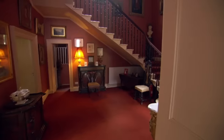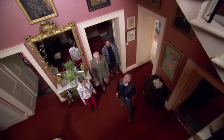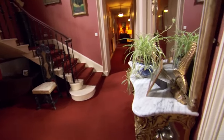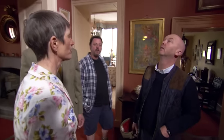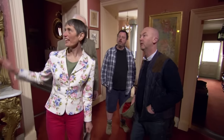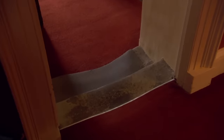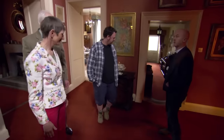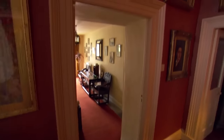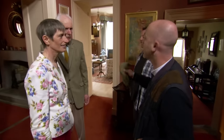Oh wow, a wonderful hallway. Thank you. That's beautiful, isn't it? Oh, it's lovely. It's a big old house, isn't it? It's where the farmhouse meets the country house. So you can see by the height of the doorways. Yes. And we have the original step. Oh, I see. So that used to be the old front door here. Yes. Well, I'd love to have a quick scoot round the house.